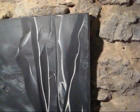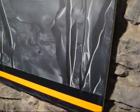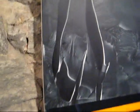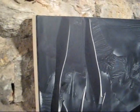We've got a little piece by Michael Brennan. I think you can see he's kind of been influenced a little bit by David Reed with this squeegee. This is acrylic medium on canvas.